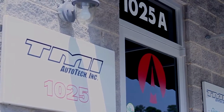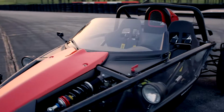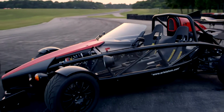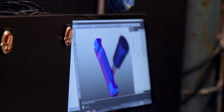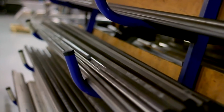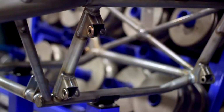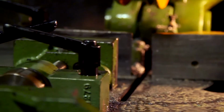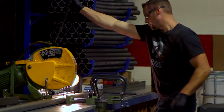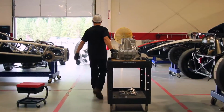Welcome to TMI Autotech, the North American home for the Aerial Atom. We manufacture the car from the ground up here. You'll see some of the process as we walk through the shop. In addition to that, for various clients, we do prototyping, engineering, and complete manufacture of their various components. Behind me, you'll see material storage, a rack of material ready that's already been rolled for the Aerial Atom, and then simple stuff, but it's really cool, just a cold cut saw, just getting the raw material ready to go. So let's head to the shop, check out some of the different processes, and we can show you how the Aerial Atom's built.